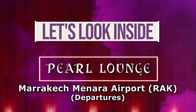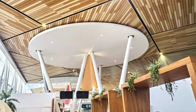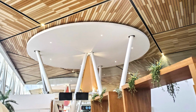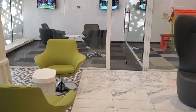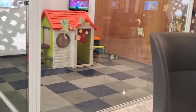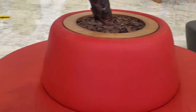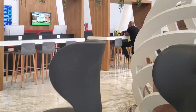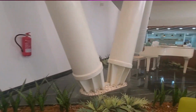Now let's take a closer look inside the lounge. As we touched on before, this lounge has a very modern and unique design. Now I wouldn't say this lounge is very big, but it has a great layout for the space. There are some private rooms, a small playroom for the kids, and so many different seating options if you want to sit in some open space or even have some privacy. This lounge accommodates. They even have a grand piano next to the food area, although nobody was playing this day.